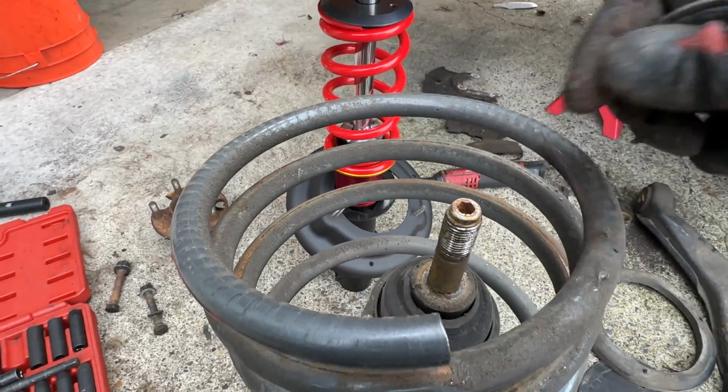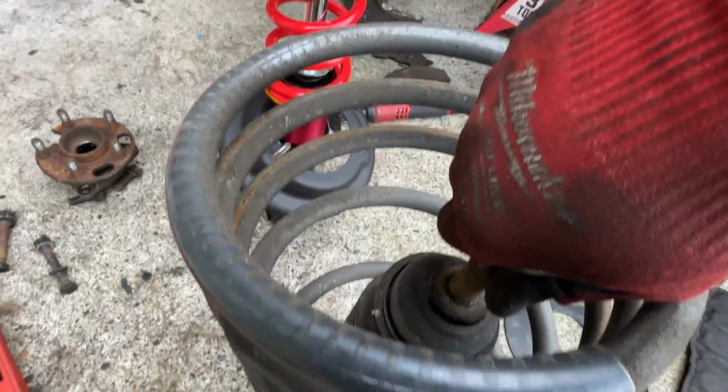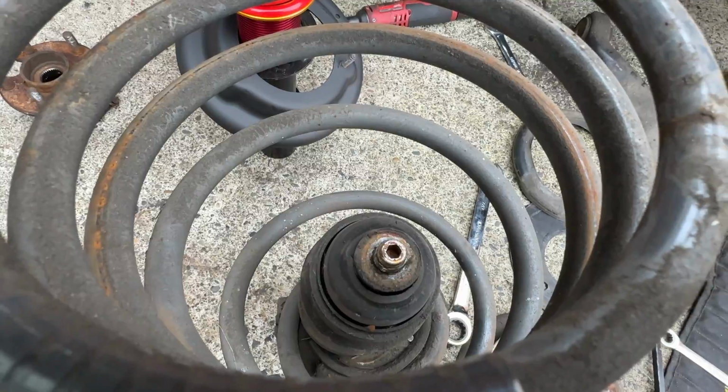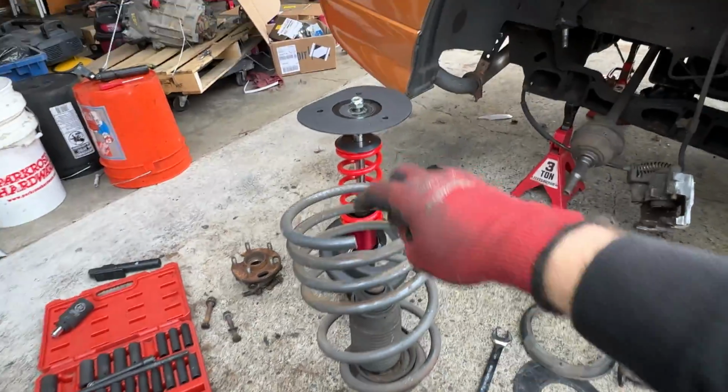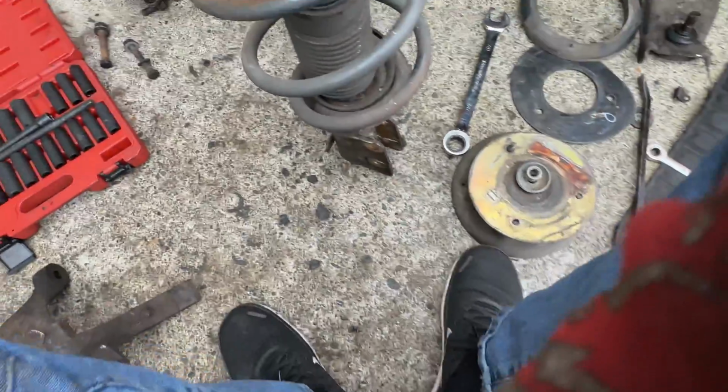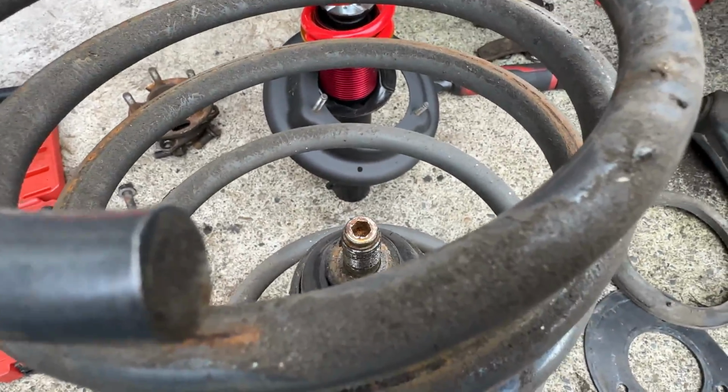This one is just as blown as the other one. I can compress the springs and everything all by myself. Yep, not even coming up. I can compress the whole spring strut assembly together by hand, which I don't know if I've ever been able to do on any of my other cars. I've replaced struts plenty of times and I've never seen that, so that's great. We can definitely tell that was a problem. It's still just down there.